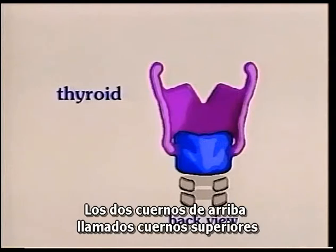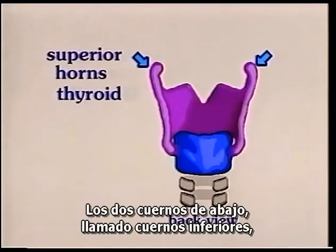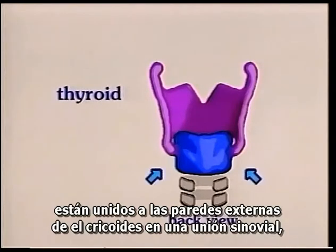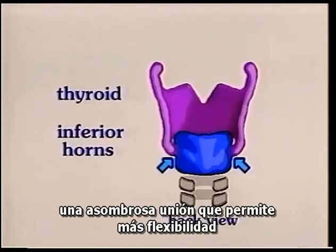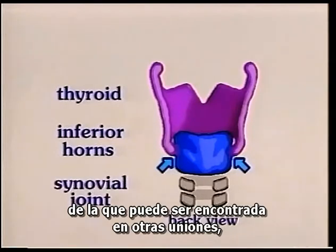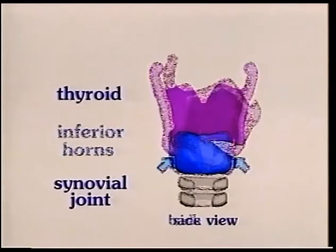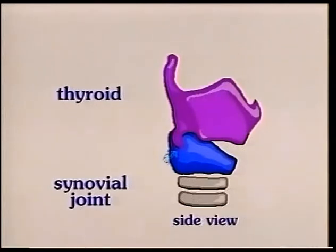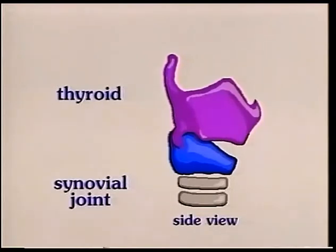The 2 top horns, called the superior horns, are attached to the hyoid bone with ligaments. The 2 bottom horns, called the inferior horns, are attached to the outer walls of the cricoid in a synovial joint, an amazing joint that permits more flexible movement than can be found in other joints. Because the thyroid and cricoid are attached with a synovial joint, the thyroid can rock up and down and can also slide forward and back, movements that will have a major effect on vocal sounds, as you will soon see.